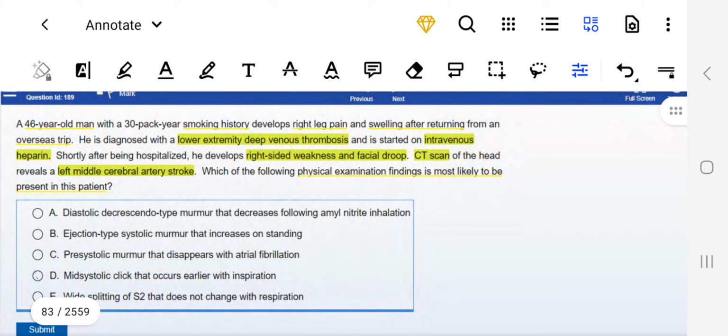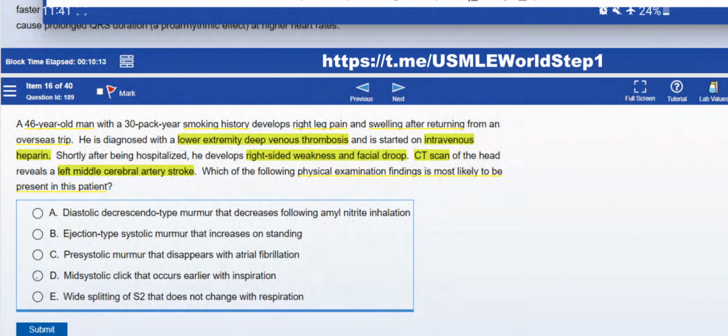Okay, the next question, question number 16. A 46-year-old man with a 30 pack-year smoking history develops right leg pain and swelling after returning from an overseas trip. He was diagnosed with a lower extremity deep venous thrombosis and started on IV heparin. Shortly after being hospitalized, he develops right-sided weakness and facial drop. CAT scan of the head reveals a left middle cerebral artery stroke. Which of the following physical examination findings is most likely to be present in this patient? Option A, diastolic decrescendo type murmur that decreases following amyl nitrite inhalation. Option B, ejection type systolic murmur that increases on standing. Option C, presystolic murmur that disappears with AFib. Option D, mid systolic click that occurs earlier with inspiration. Option E, wide splitting of S2 that doesn't change with respiration. Pause it and give the answer.